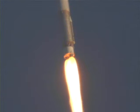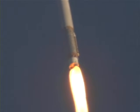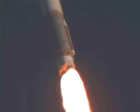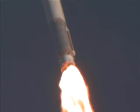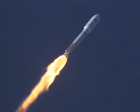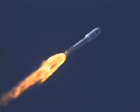Current altitude is 3.5 miles. Downrange distance 0.3 of a mile, traveling at 1,186 miles per hour. Mach 1. Max Q. And boosters throttled back, right on schedule. Engine response looks good. Pump speeds are as expected for the set power level.